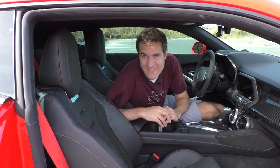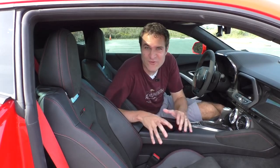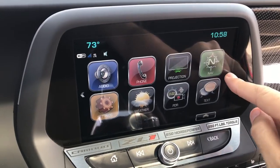Now, another cool thing inside the infotainment system, this car gives you the ability to change the color of the interior lighting. Now, a lot of cars have that.